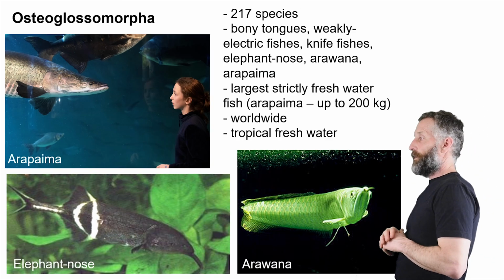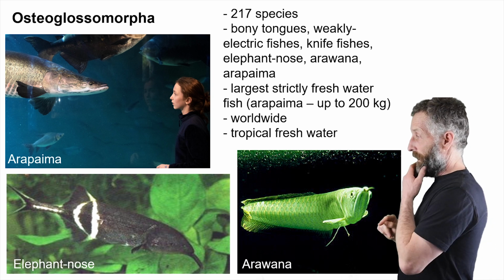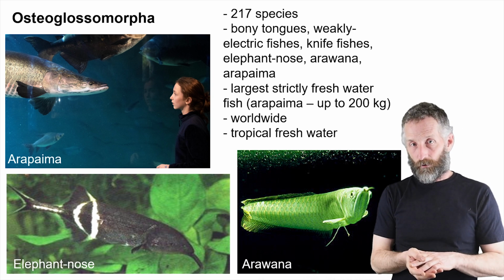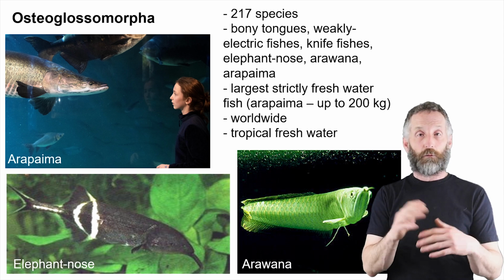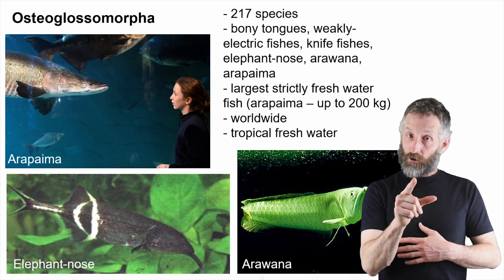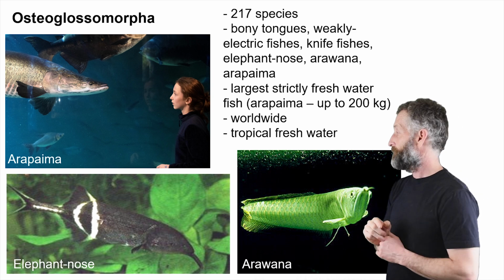One is Osteoglossomorpha, and so this is from the Vancouver Aquarium, and that's my daughter looking at an arapaima, which is the largest strictly freshwater fish. They get huge, up to 200 kilograms, which is way smaller than the sturgeon, but the sturgeon are not strictly freshwater, the really big sturgeon.